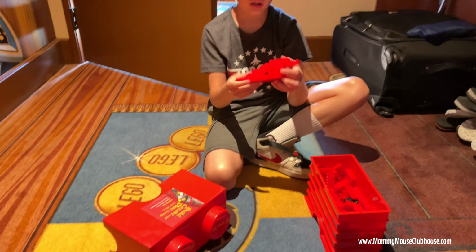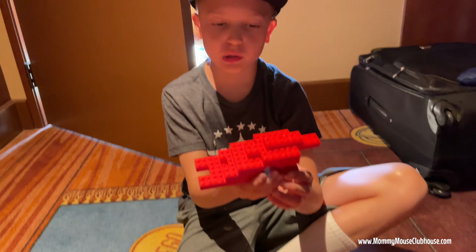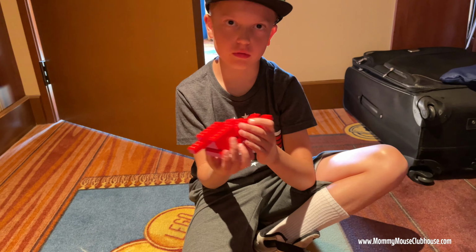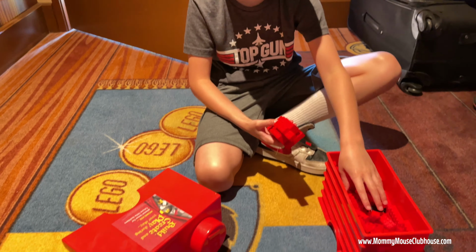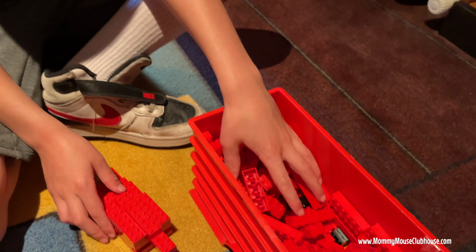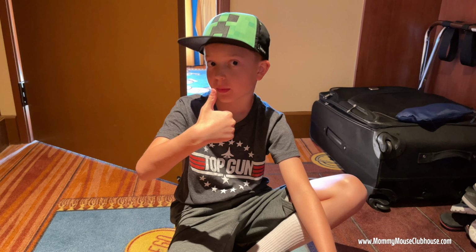Did you build? I'm in the process of building a staircase. Staircase to what? Just a staircase? Yeah. Cool, and you got some Legos to play with? Yep. Well, what are you thinking of the Legoland Hotel so far? Awesome, 100% recommend.